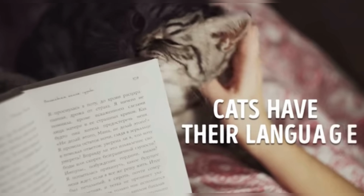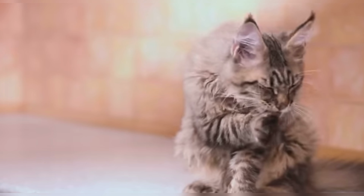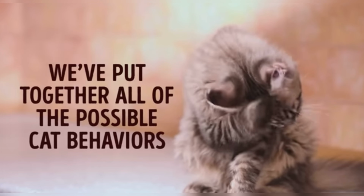However, cats have their language, and if you learn it, there's a chance you'll understand them much better. We've put together all the possible cat behaviors to help you find a common language with your pet. Well, if it allows you to.